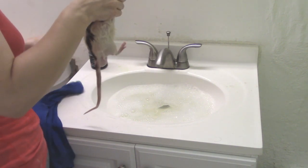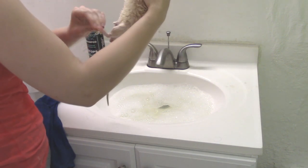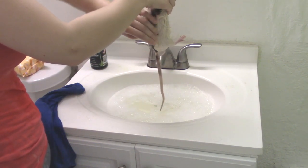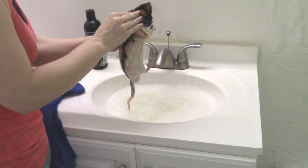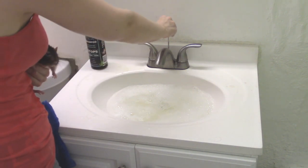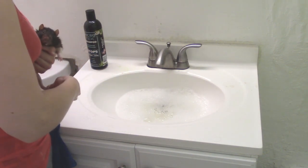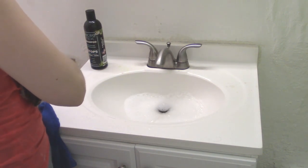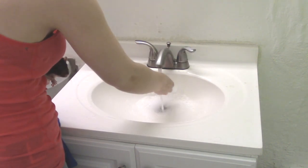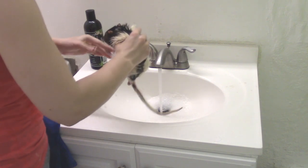Okay, all right, so he's all soaked up with the shampoo, honestly. Most of it was me doing the work there, just rubbing it in on him. So from there, what we're going to do is we're going to drain it. Most of this was not so hard on him. And then we're just going to rinse. Just get some clean water on him.